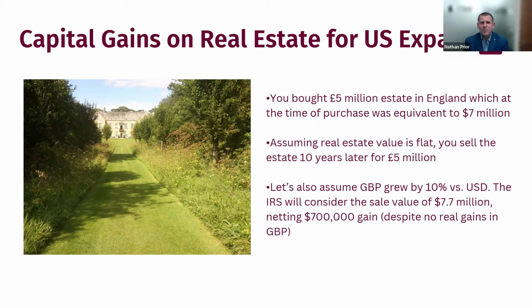Yeah, I'll add one more thing in, which isn't necessarily the topic of this seminar. Another thing to be mindful of, if you're an American and not domiciled here in the UK, is bringing funds into the UK to buy a property here, which creates a UK estate from an inheritance tax point of view. The inheritance tax-free band in the UK is only £325,000, which is quite different to what it might be in the US. So that's something to also be aware of when bringing funds here.